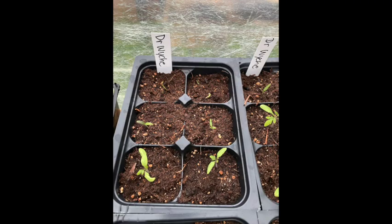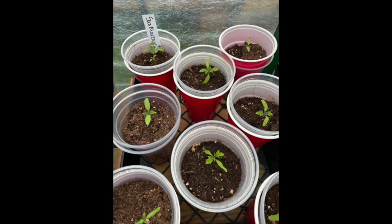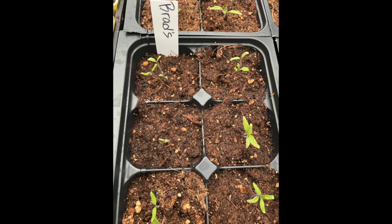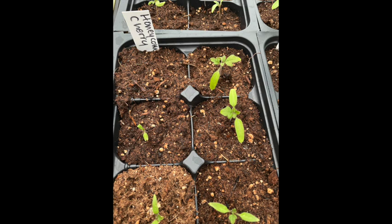Here are the Dr. Wychees, 2 trays of those, 2 6-packs, and they're coming up better than I expected. I'm very happy with that. My San Marzanos are my favorites. I've got a dozen of those that sprouted. The Brad's Atomic Grape, yay! Got some sprouts on those. Yellow pear, those were slow to come up, but they're doing well now. The honeycomb cherry is the little orange ones, and we're going to have a few of those.